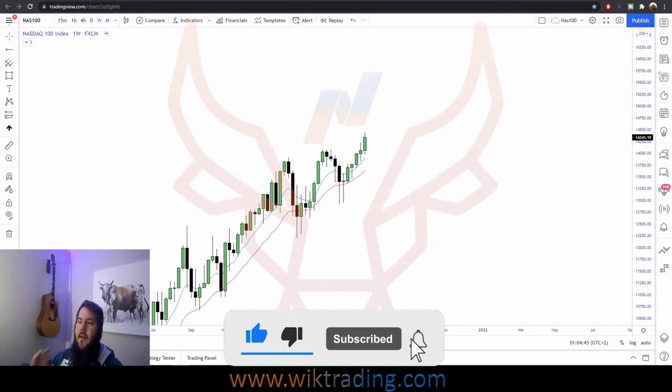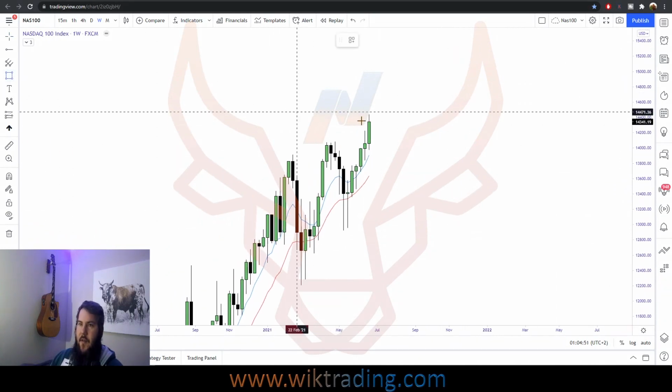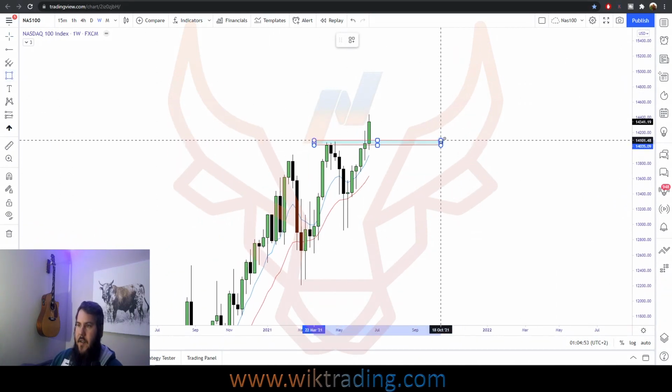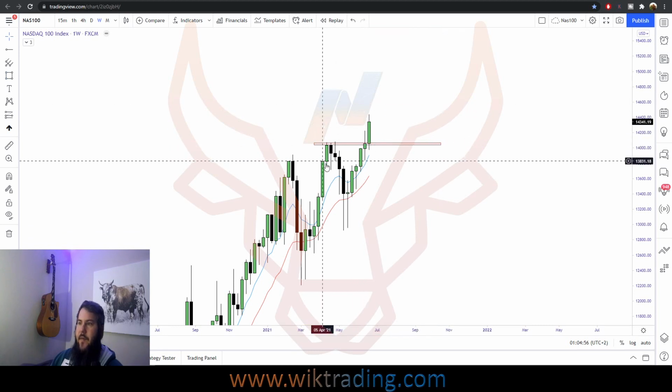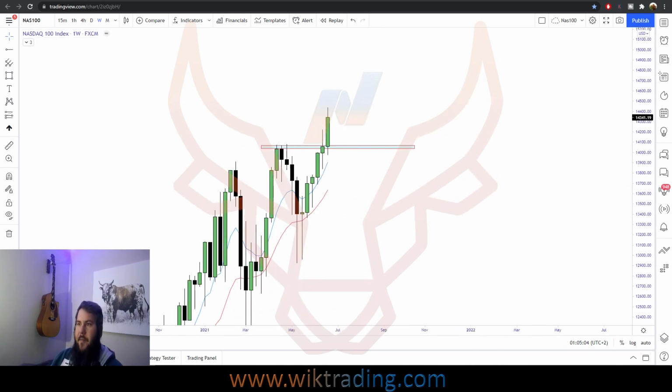So looking at the weekly compared to the previous analysis that we did last week, we can see that the resistance zone on the weekly chart was broken. So we closed off with the spinning top the previous week, and the analysis showed that we will probably break out and continue on a bullish run. And that is exactly what happened.